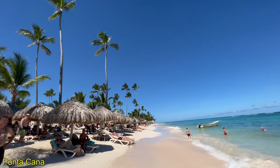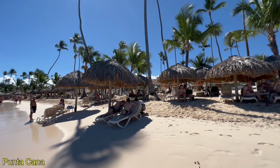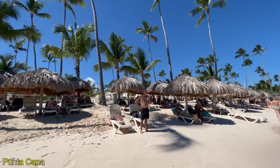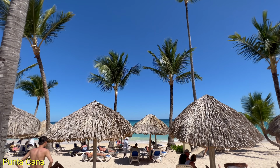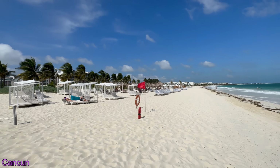Next category is beach, and I wasn't impressed with either of these beaches. The Majestic Elegance Punta Cana beaches were, I think, some of the worst I saw in Punta Cana. They were narrow. They had a very awkward slope into the water. People were jam-packed, pretty much on top of each other. No privacy.